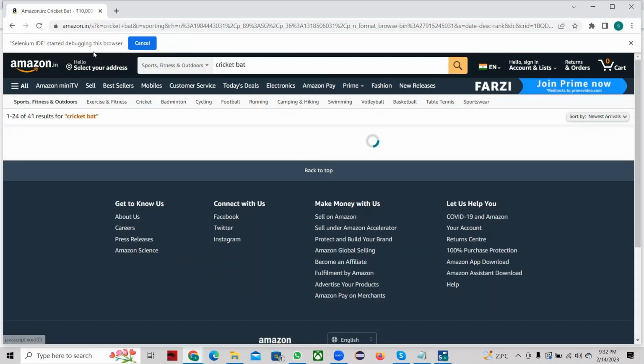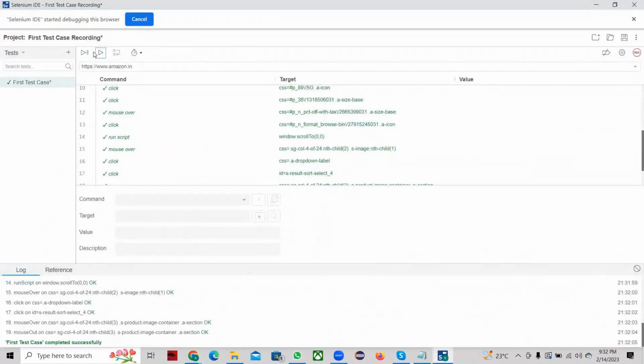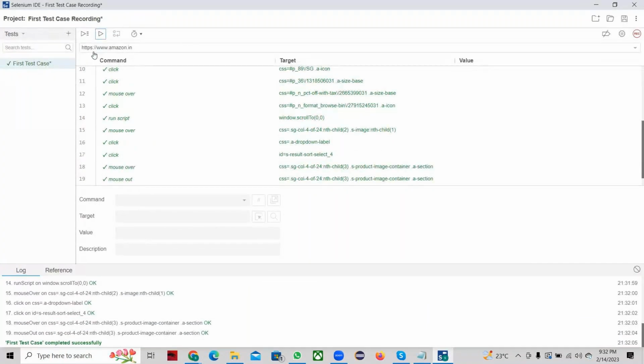Is this clear how the recording has been done? Any doubts? It's just record and replay, right? Yes, it's just record and play, nothing else. That is why I told you, we need not have any coding knowledge for this. And you see, it has its own inbuilt logging mechanism, where I have clicked and so on.